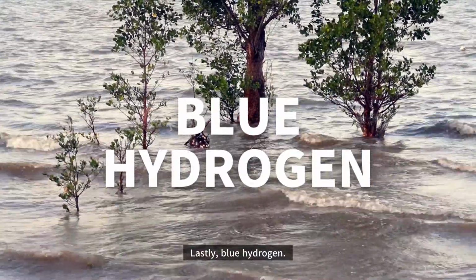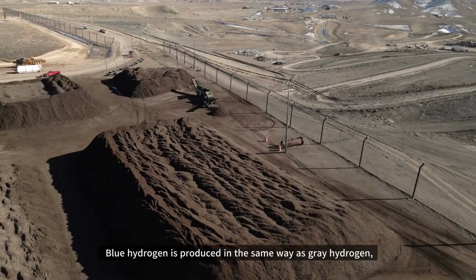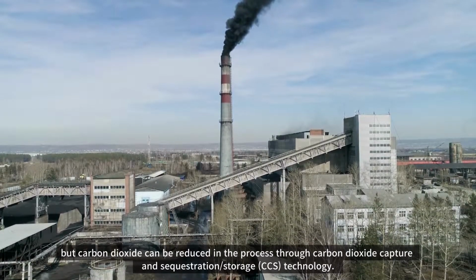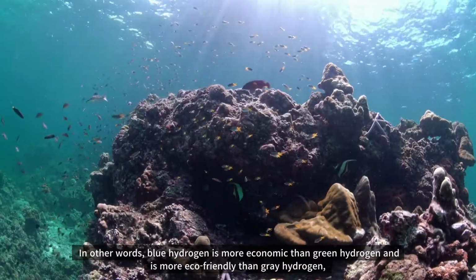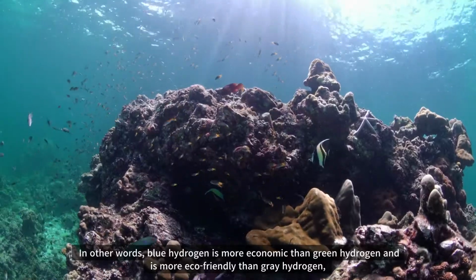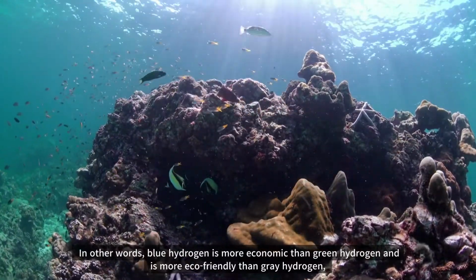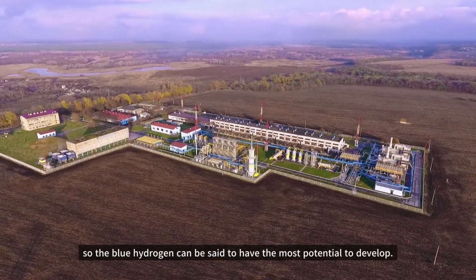Lastly, blue hydrogen. Blue hydrogen is produced in the same way as gray hydrogen, but carbon dioxide can be reduced in the process through carbon dioxide capture and storage technology. In other words, blue hydrogen is more economic than green hydrogen and is more eco-friendly than gray hydrogen. So the blue hydrogen can be said to have the most potential to develop.